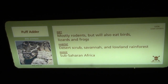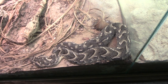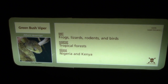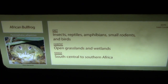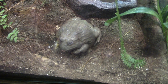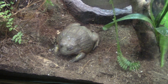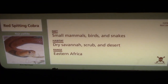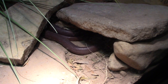We got a puff adder. There's our puff adder. Doesn't seem very puffy. And a green bush viper. Doesn't look very green though. Got an African bullfrog. And you guys see that is the biggest frog I've ever seen. Wow. Reminds me of something I've seen in Harry Potter. Hey, we got a red spitting cobra. Luckily he's behind glass so he can't spit at us. And our Sneaky is taking a nap, looks like.